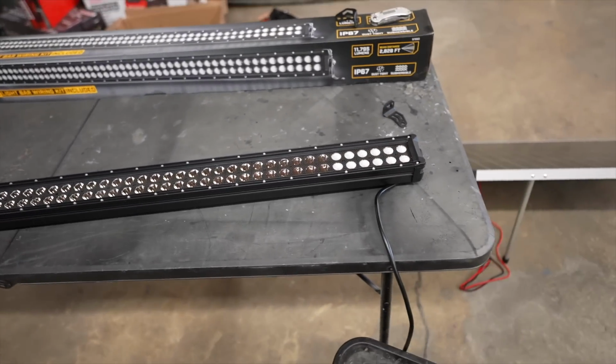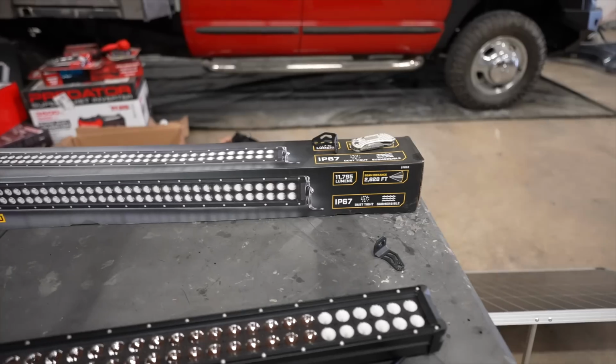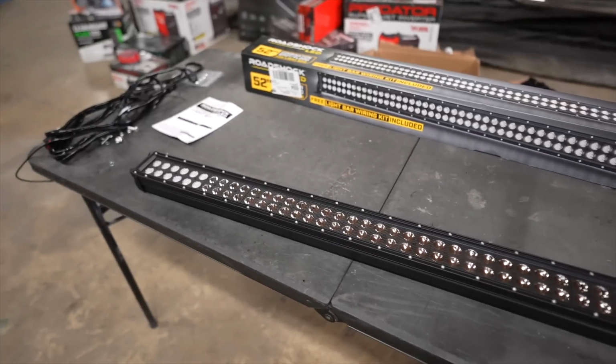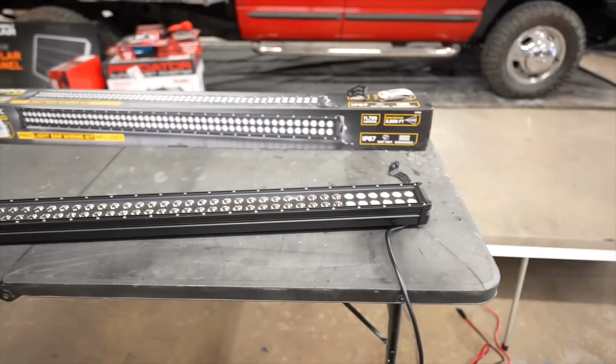So we're now moving on to the next thing out of the goodie pile, which is going to be our new light bar. 52-inch light bar, 11 gazillion lumens. Definitely don't try and drive with one of these turned on. It's a hazard, for off-road use only, right, Oscar? I see it so often. Yeah, I know, it's so annoying. I hate when people do that.